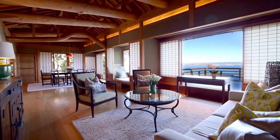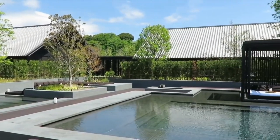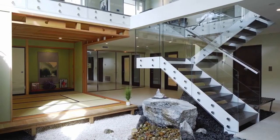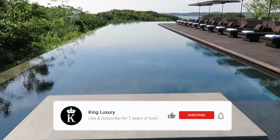The individual buildings are relatively small scale, an almost 8,000 square foot main house with a boat dock dividing the public side for entertaining from the private living quarters, 2 guest cottages, and a handful of auxiliary structures.